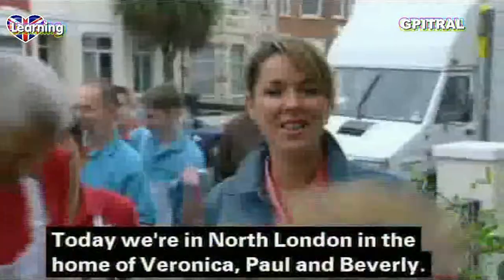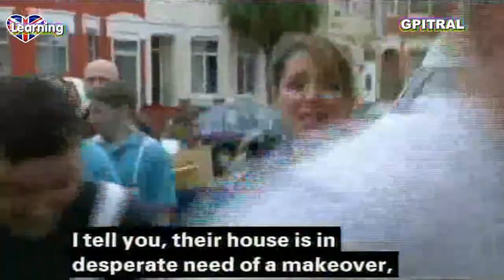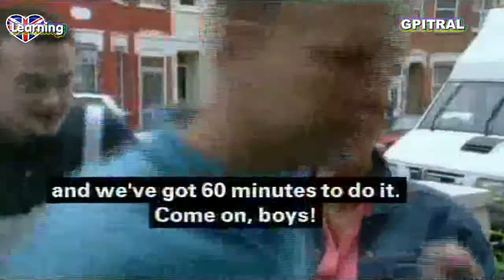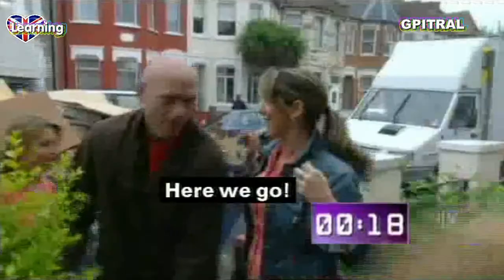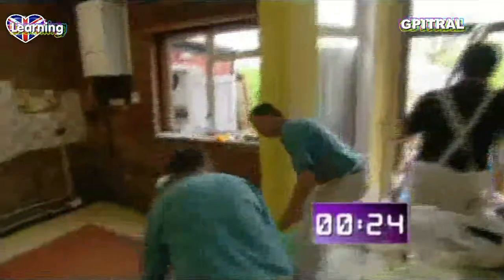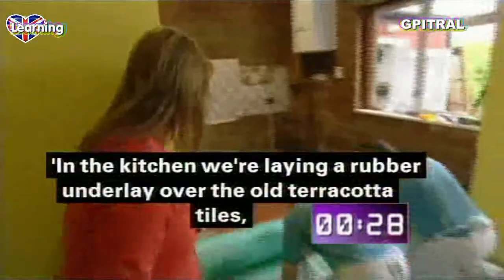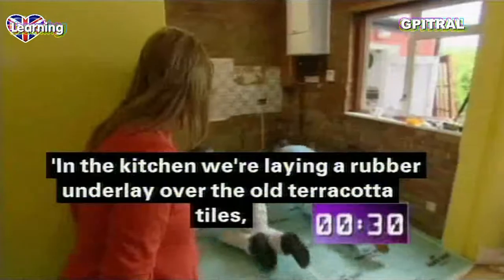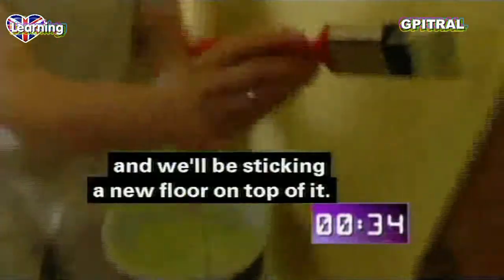Today we're in North London in the home of Veronica, Paul and Beverly. And I tell you, their house is in desperate need of a makeover and we've got 60 minutes to do it. Come on, boys. Here we go. Right, we've got an enormous amount to do. In the kitchen, we're laying a rubber underlay straight over the old terracotta tiles and we'll be sticking a new floor on top of it.